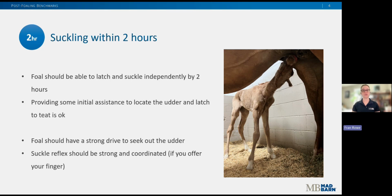2 is foals should be suckling within 2 hours of birth, and specifically, they should be able to latch, remain latched, and suckle independently by this 2-hour point. Again, providing some initial assistance to locate the udder and latch onto the teat is okay, but a normal foal should have a strong drive to seek out the udder and will have a strong and really ferocious suckle if you offer them a finger to suckle on.